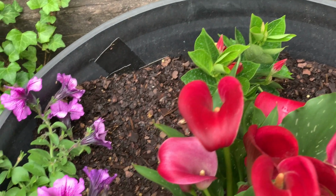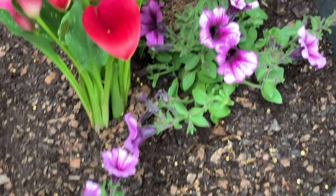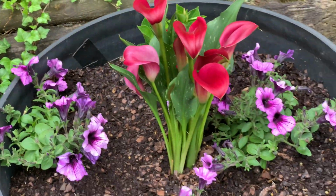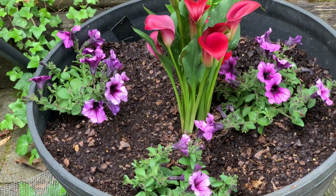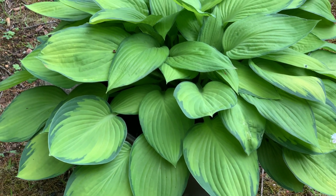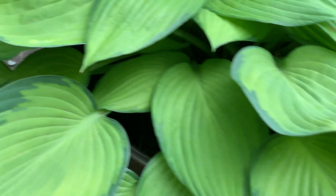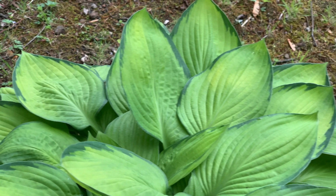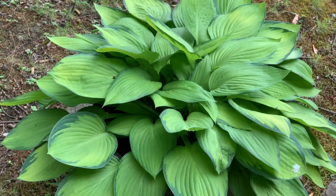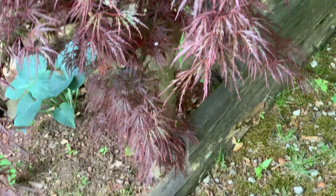Beautiful. Petunias. Beautiful hosta. Japanese maple tree blooming out.